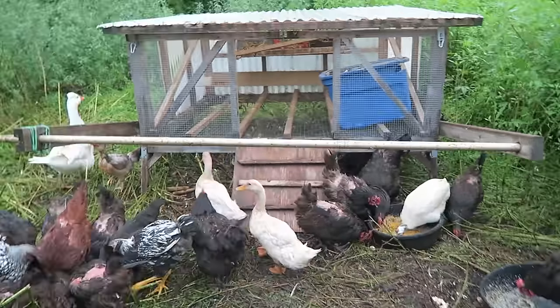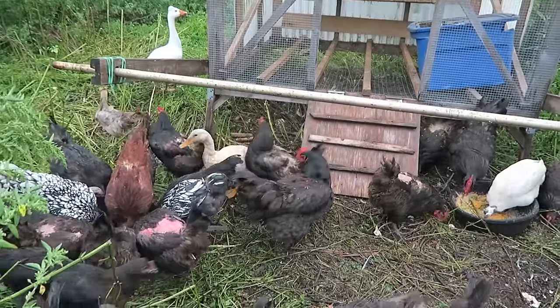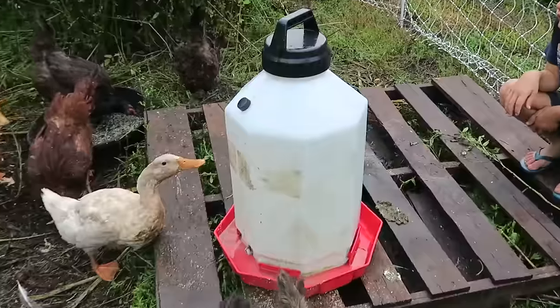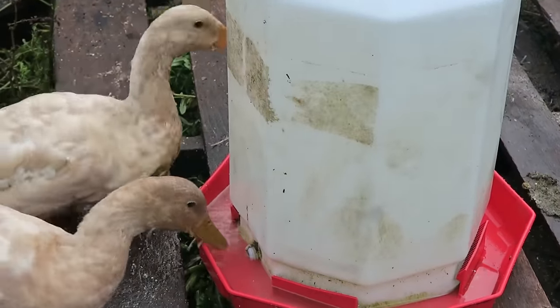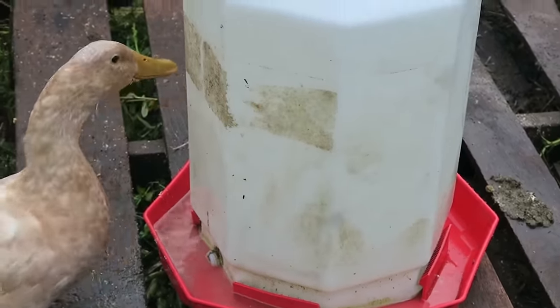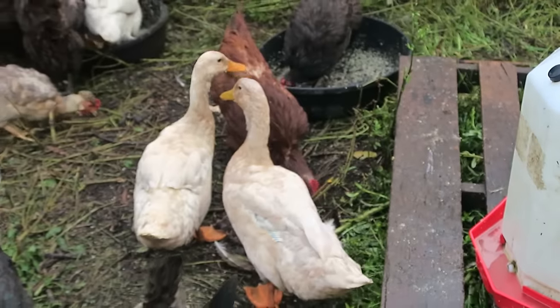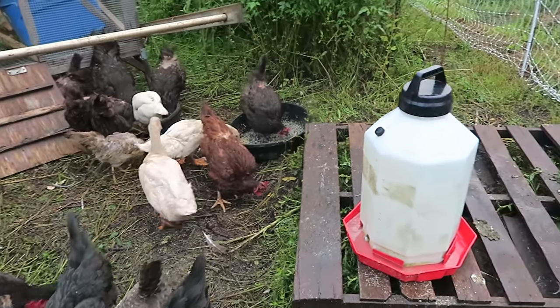Let's watch the ducks for a moment. There they are, Bernie and Minnie. Sneaking in there to get some food. Watch him. See the backwashing? They like to eat and drink at the same time. Get a little something to eat, go get a little something to drink.